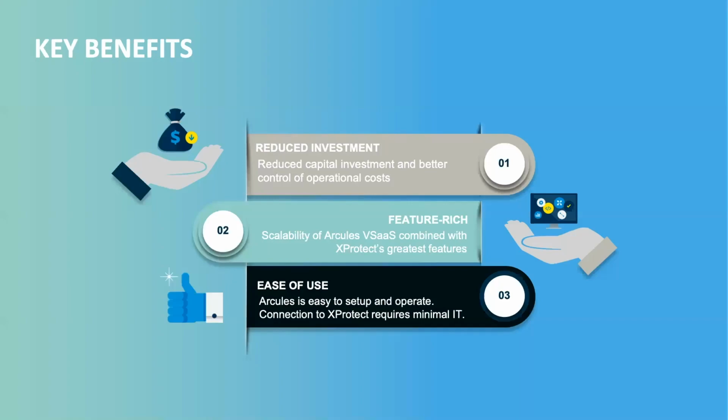Now that you've seen what connected hybrid solution delivers, let's turn it over to Jason and Art from Milestone to hear about the architecture, the key features, and benefits of XProtect.